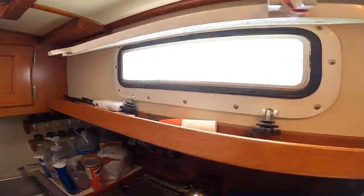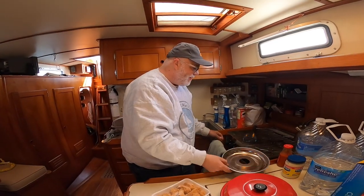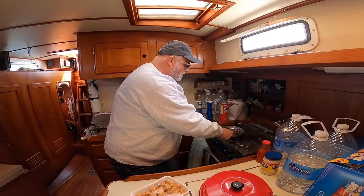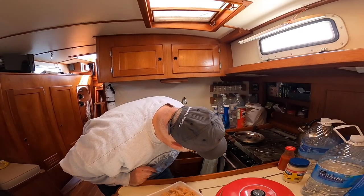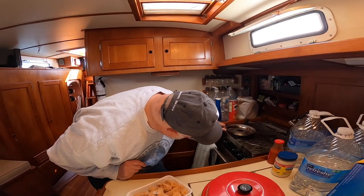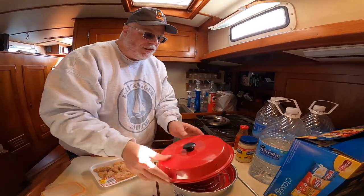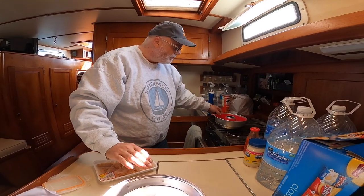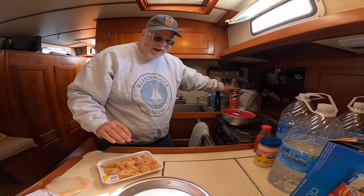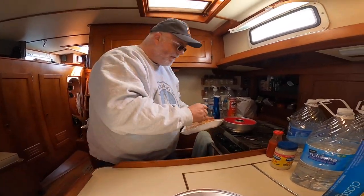We are underway, by the way. What do we have, about 50 miles to go? Yep. Around there. Put that on and then turn it to what I figured out was pretty much its lowest setting. The nice thing is you don't use that much propane when you want to bake something.